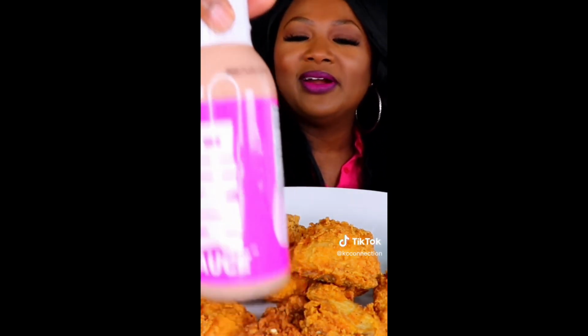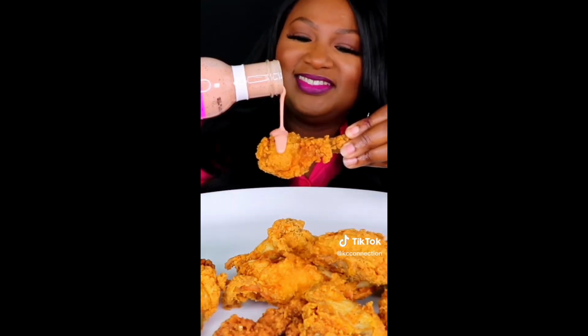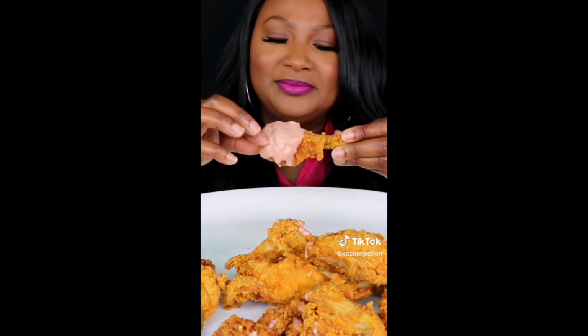I am finally trying the pink sauce, the viral TikTok pink sauce. I just bought some fried chicken to try with it. But yeah, so I found it at Walmart. All right, let's try it. First bite.